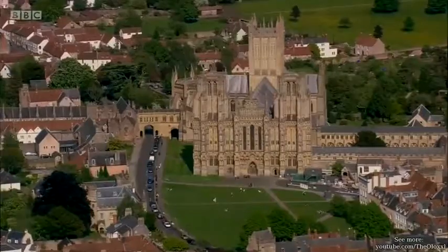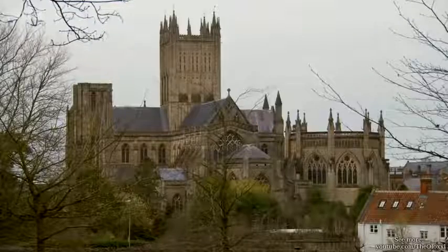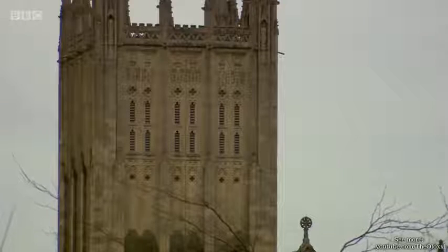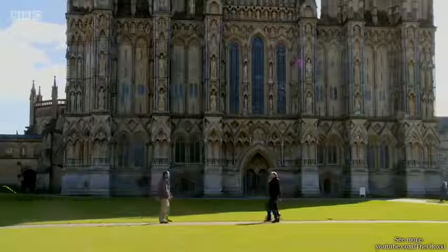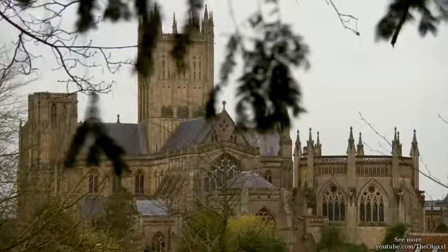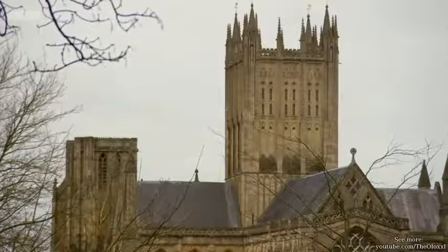Dating back to the 12th century, Wells Cathedral has been described as one of the most beautiful and most poetic of English cathedrals. Visited by 300,000 people every year, it's renowned for its scale and the architectural intricacy of its exterior. Keen to learn more about Somerset's heritage, we've arranged for Laurie and David to meet the Clerk of Works, Jez Fry, to hear about its striking stonework.